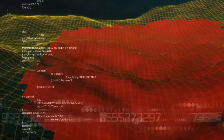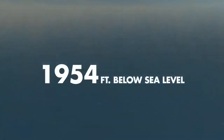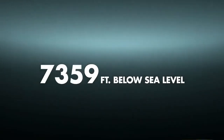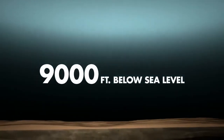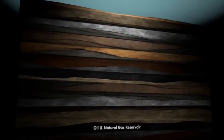Shell geoscientists choose the drill site location on the seafloor based upon the safest well path that will encounter the targeted oil and natural gas. For an exploratory well, in water depths up to 9,000 feet deep, this seafloor location is generally directly above the reservoir.